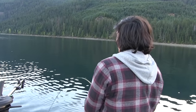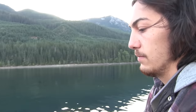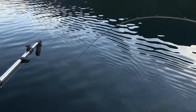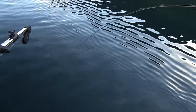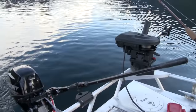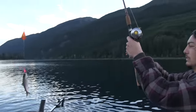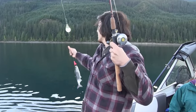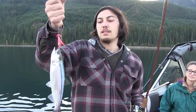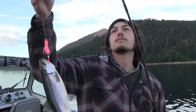We are down and top. Just going to hoist them. Just give them a hoist, bring them in. Wow, this lake's got some Kokanee in it. 12 inch class, that's better than I expected.